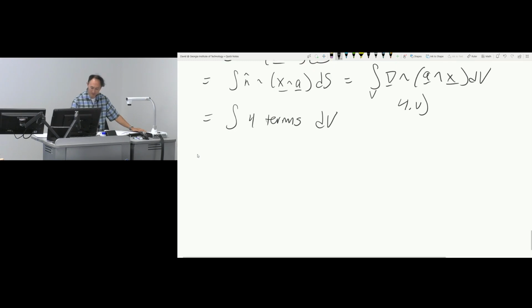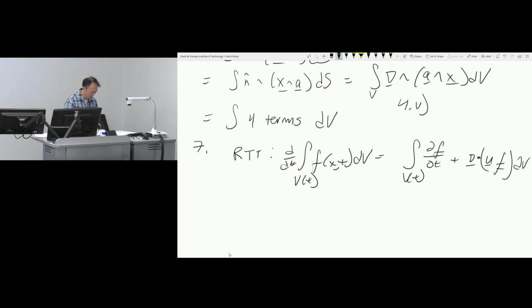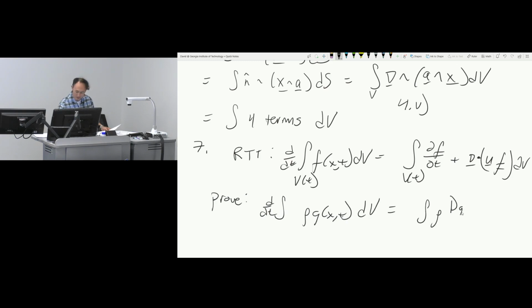All right, so part number 7. So number 7, basically, you're supposed to show this. So we're given Reynolds transport theorem, RTT, which is the integral of f of x of t dv, and that's Reynolds transport theorem. And then this one, you're supposed to work with a special formula around Reynolds transport. So the goal of this problem is to prove this: d/dt of the integral of rho g of x of t dv is equal to the integral of rho dg/dt. So you're supposed to have this term on the right remaining, over v of t.